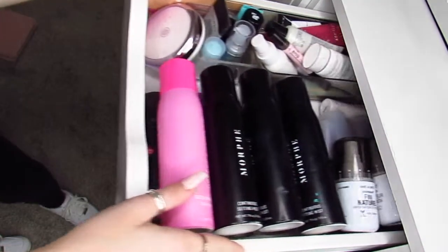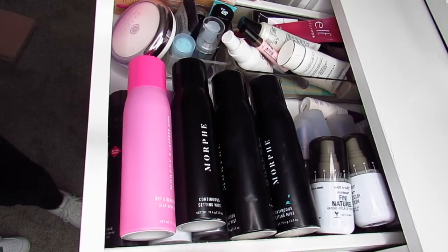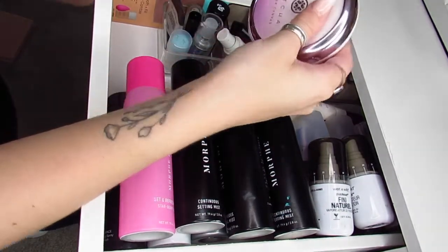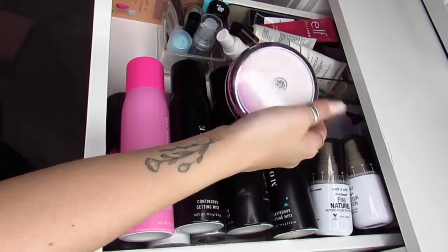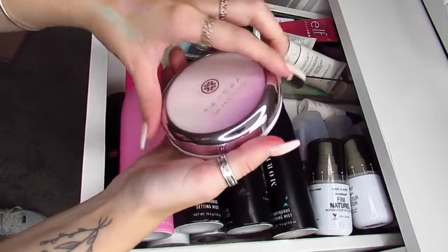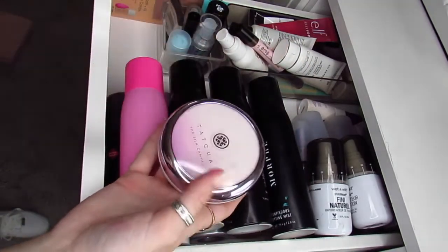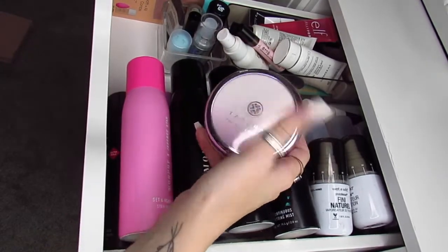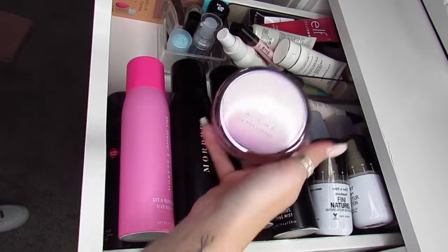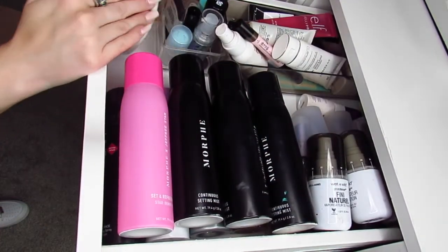Our last drawer is all of our setting sprays and our primers. So this is my prep and set drawer. I have the Tatcha Silk Canvas. I'm gonna be honest, I don't really like this. This is definitely one of the ones that I thought I would like because it's a more hydrating, moisturizing primer, but I just don't find it does that much. Like, I don't find that it's super hydrating. It's just kind of regular and doesn't do so much for my skin, which is sad because Tatcha is of course expensive.